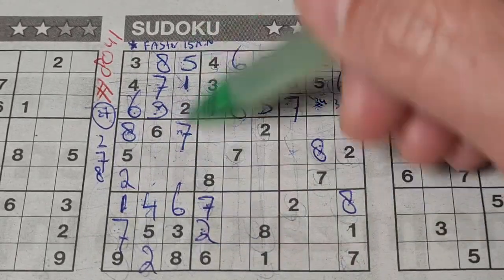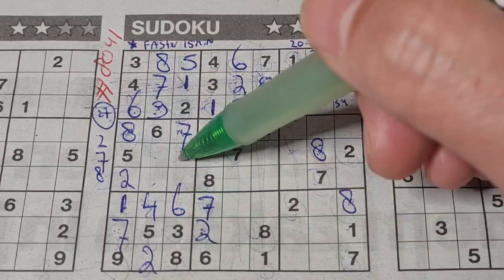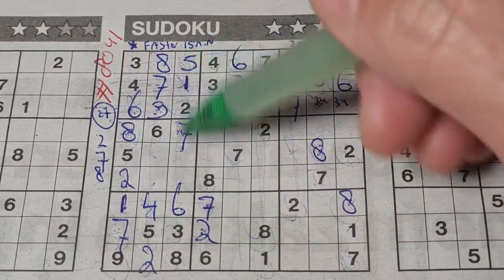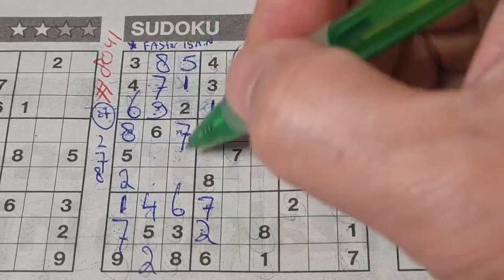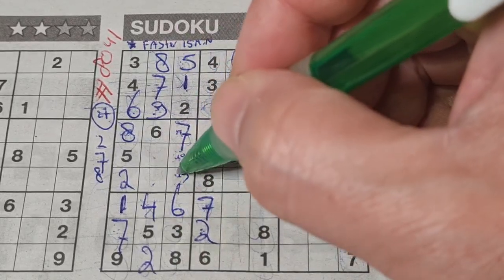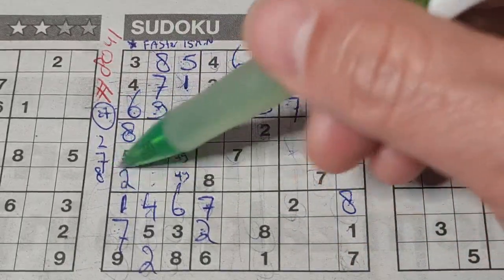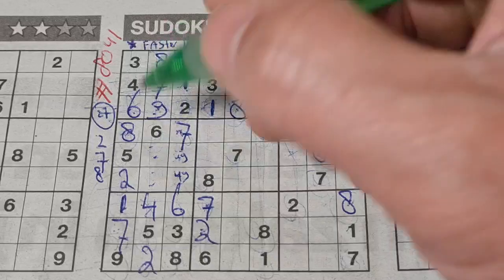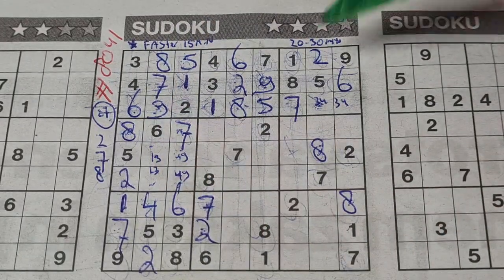2 numbers left in this third column. For the numbers 1, 2, 3, 4 is missing. The 5, 6, 7, 8, and 9 is missing. 4 and the 9, 4 and the 9, cannot fill this yet. Let me mark those 2 boxes. The other pair in this big square: the 1 is missing. The 2 and the 3 is missing. 1 and 3, 1 and 3, cannot fill this yet. Let me mark those 2 boxes.